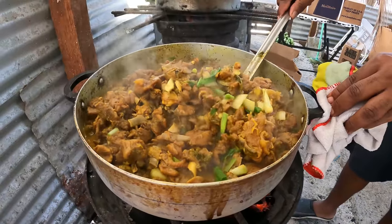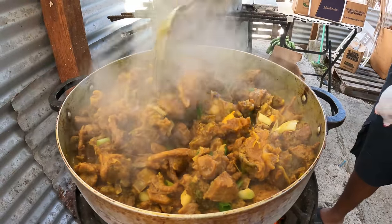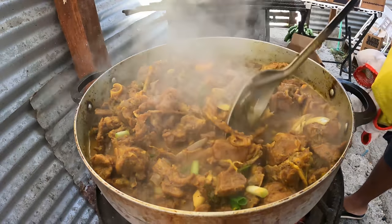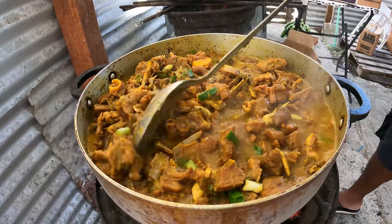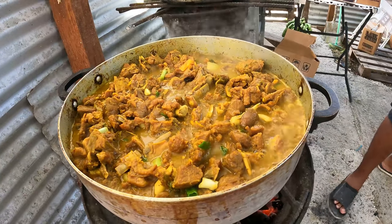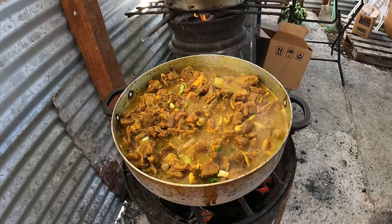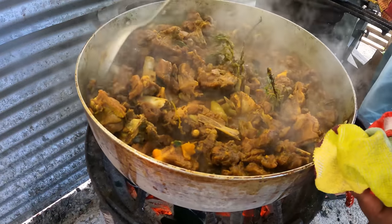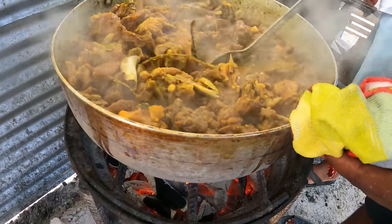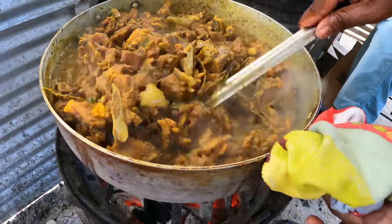Just add the last set of the natural seasoning, the onion and the scallion and more pepper into it. You can see the bone start separate from the meat. Yeah man. Single time in Jamaica. Smell of the tender, come on. The bone is separate. That's tender.